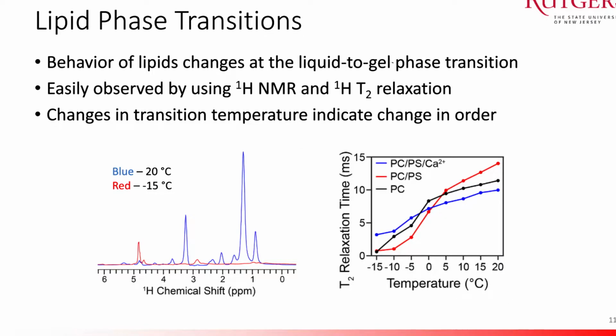All right, so what are the tools we're going to use to study these lipids? Well, the first one we like to think about a lot, because it reports broadly on the structure of the lipid bilayer, is the lipid phase transition. It's very clear here in an extreme sense: if you're above the liquid to gel phase transition, the protons on the side chains are very mobile. You get really sharp signals. When you drop below that, you have much broader lines, and you can quantitate that with proton T1.